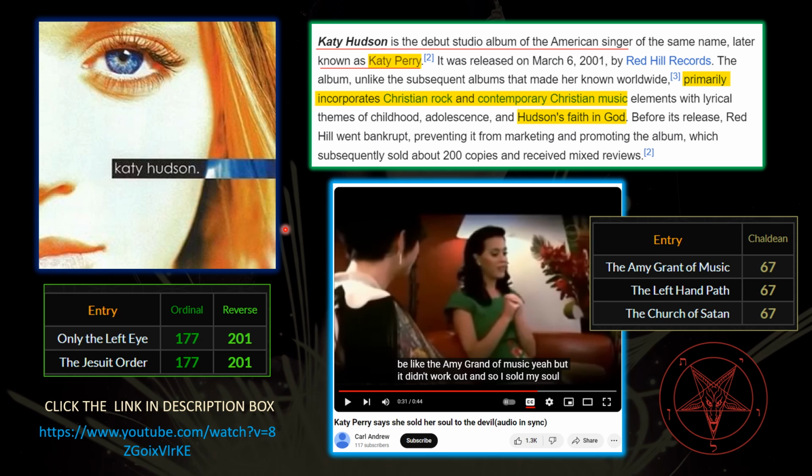The album, unlike the subsequent albums that made her known worldwide, primarily incorporates Christian rock and contemporary Christian music elements with lyrical themes of childhood, adolescence, and Hudson's faith in God. Before its release, Red Hill went bankrupt, preventing it from marketing and promoting the album, which subsequently sold about 200 copies and received mixed reviews.